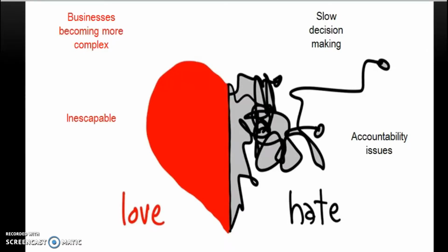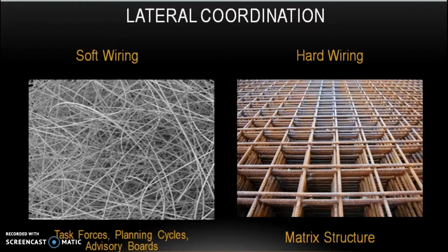The side that hates matrix structures complains that they can cause decision-making to be slowed down, and that when something happens, it can be difficult to identify the accountability of where things broke down. Lateral coordination is just another term for horizontal communication. It's something that was very easy to identify at the top of an organization, and it can be difficult to achieve at the lower levels. And top executives can't manage with all the daily decision-making escalating to that top level.